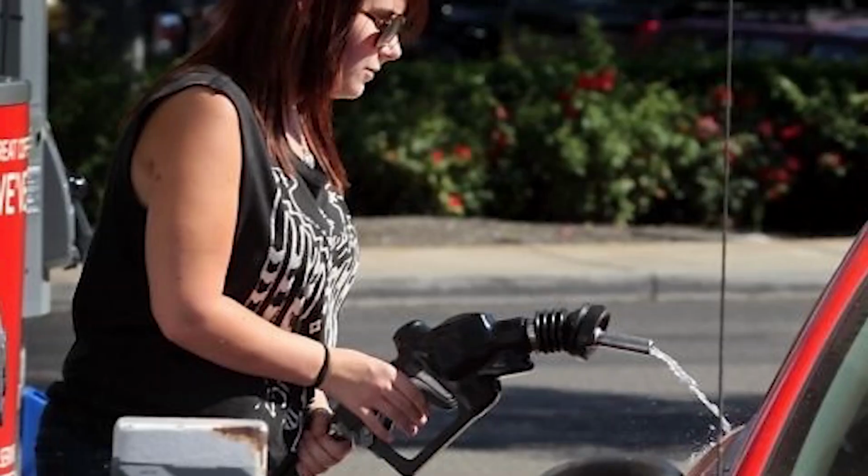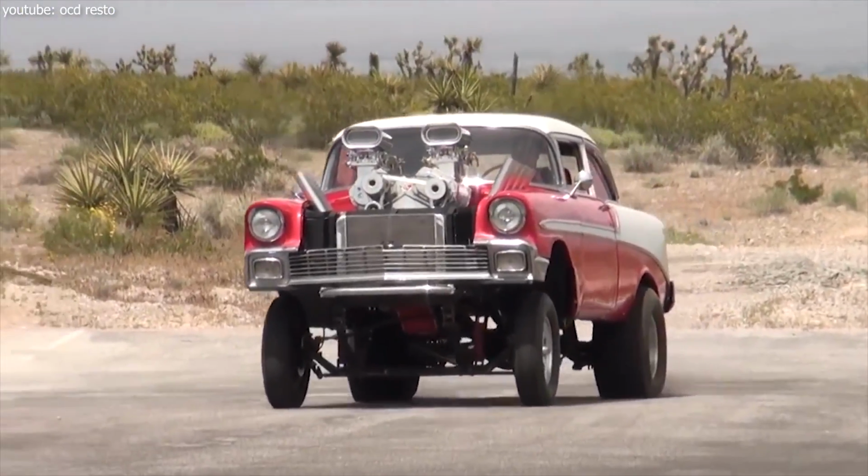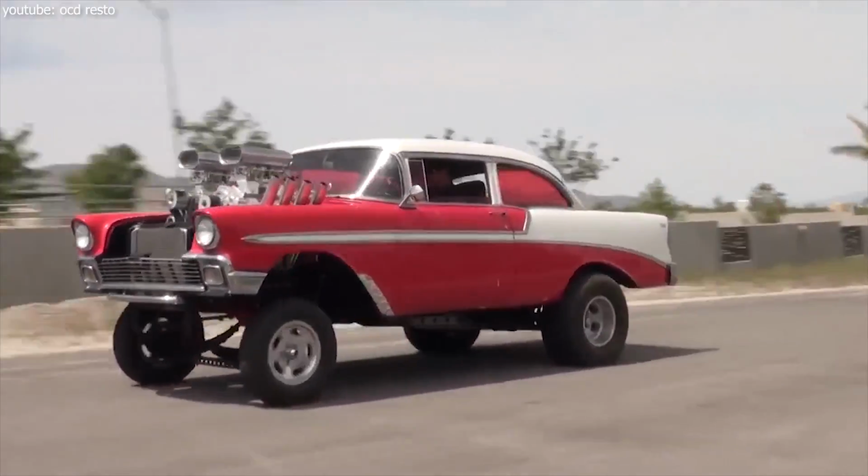hidden gas fillers. All right, this is kind of cool. So some of you may know that in Oregon, you are not allowed to pump your own gas. So take like a 1956 Chevy Bel Air to a gas station there, and without your help, I'd bet money you're not getting any gas.